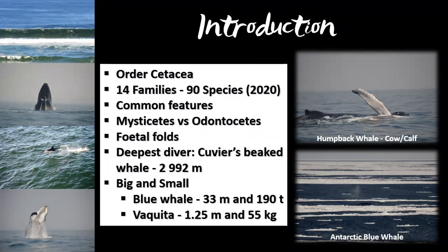The ocean's deepest diver belongs to the cetaceans. The record is held by Cuvier's beaked whale that dived down to a depth of 2,992 meters off the coast of North Carolina in 2011. This species also holds the record for the second longest dive after the sperm whale, lasting 137.5 minutes.